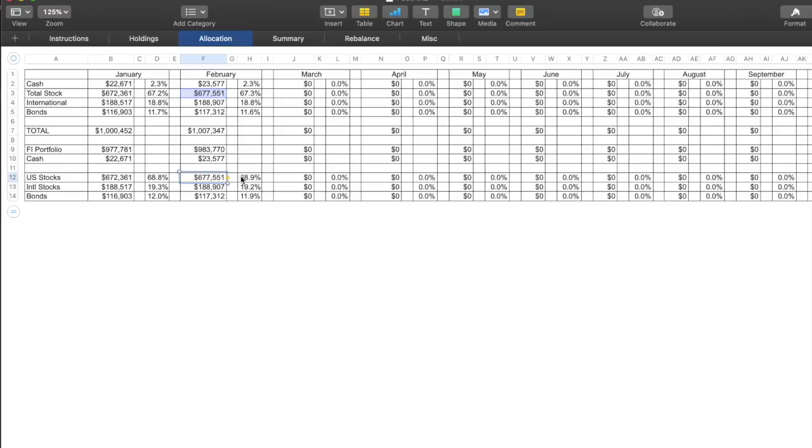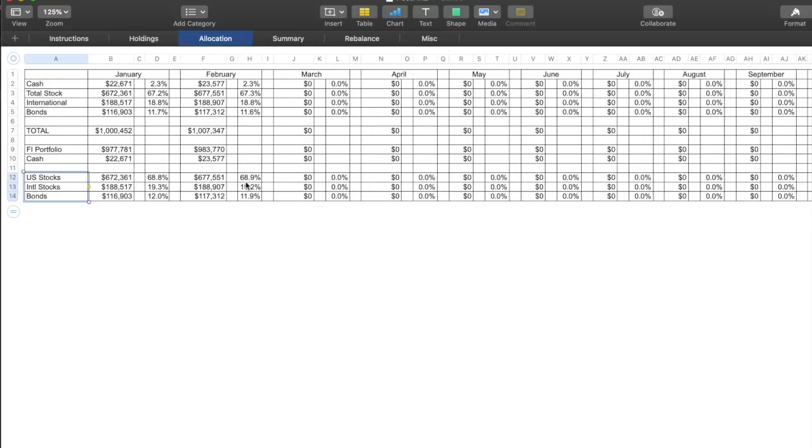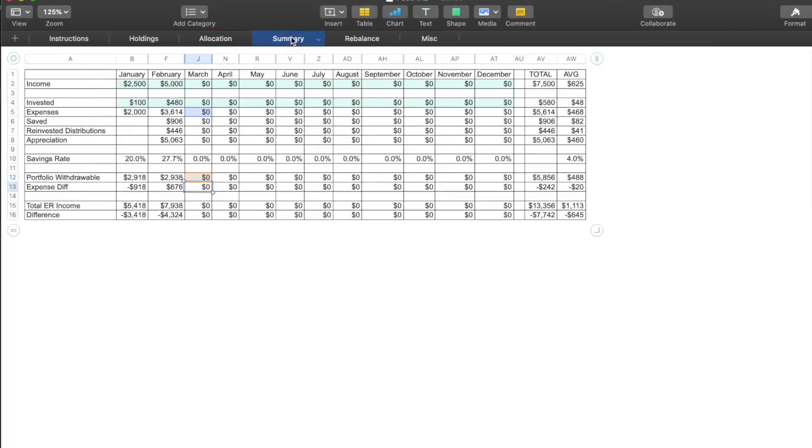And that's why spreadsheets are so fun, because you can just tailor them to exactly your situation. And then it also just tallies up your asset allocation into the major groupings that you would want. And again, you can change these. So this page, you don't actually edit anything. This is just a way of quickly glancing at your allocation. If we go over to the summary, this is where all the good stuff happens.